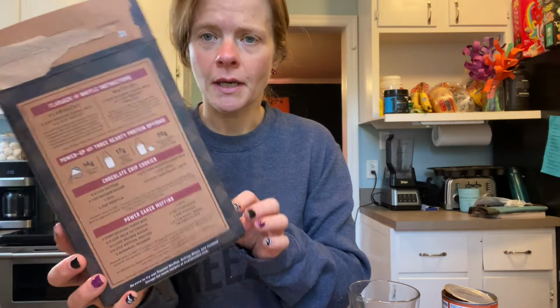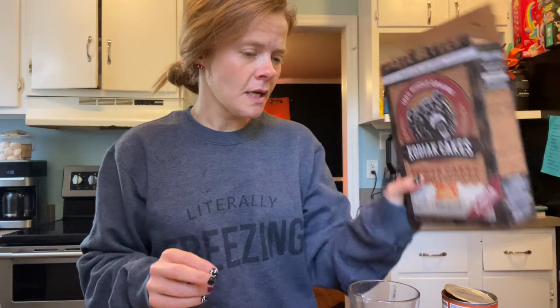from the Kodiak mix. My friend was in like a Facebook chat and she was like, I'm gonna make snickerdoodle cookies with Kodiak. And I was like, excuse me, where'd you get that recipe? And she was like, it's on the back of the box. I was like, oh. I thought you had to search the internet for recipes. Instead, Kodiak just gives them to you.